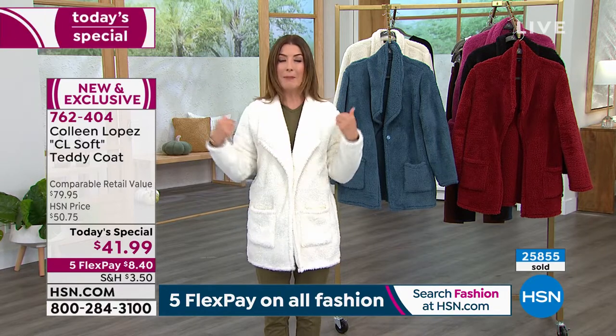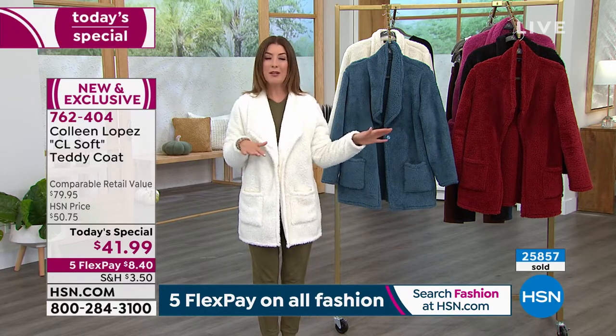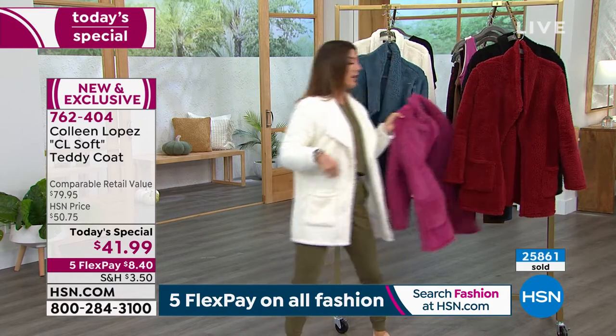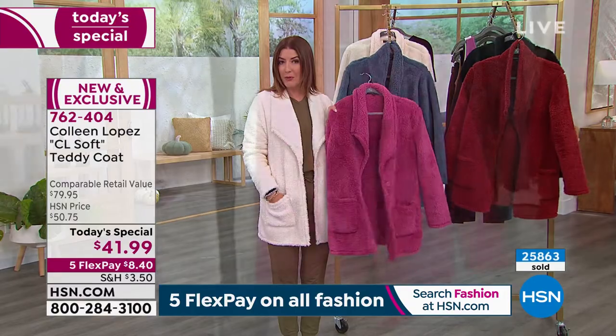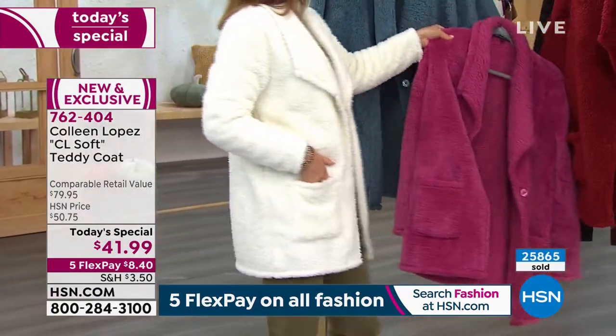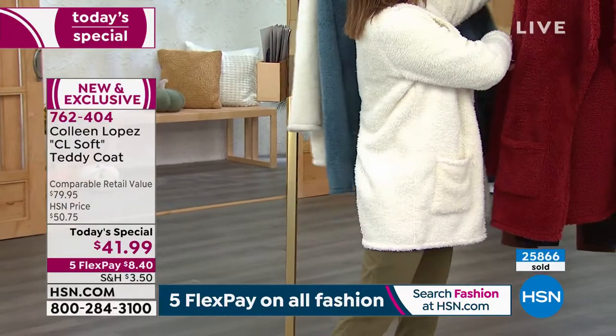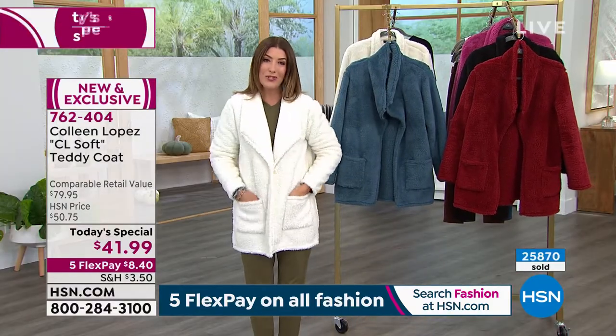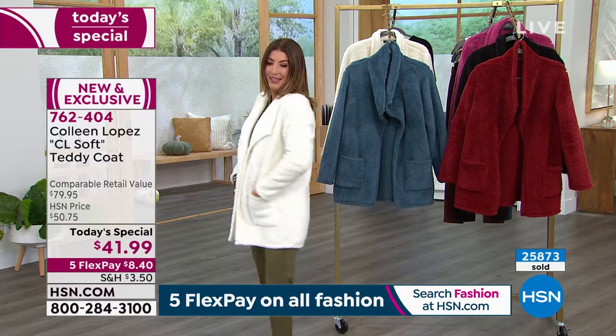But the ivory might be your last look at the ivory. There will be another presentation, I believe 8 p.m. Eastern with Colleen. Here are the two colors she probably won't have: the red violet, and the ivory might be extremely limited. I do know that black has been the most popular. So if you've got a size and a color in mind, I really hope you reserve yours now because I just don't know how long they are going to last.